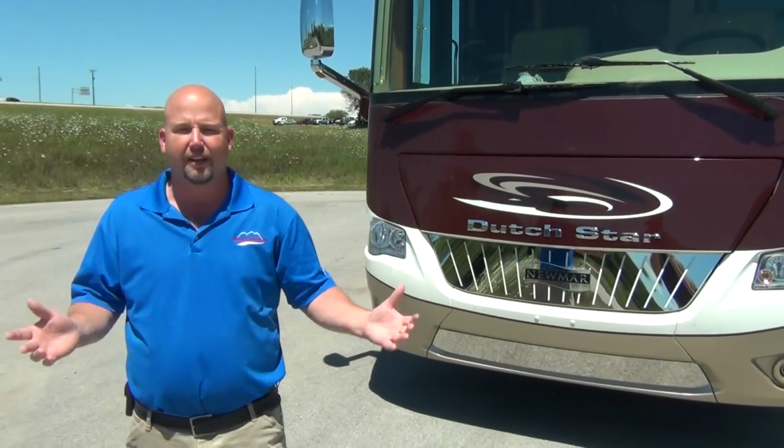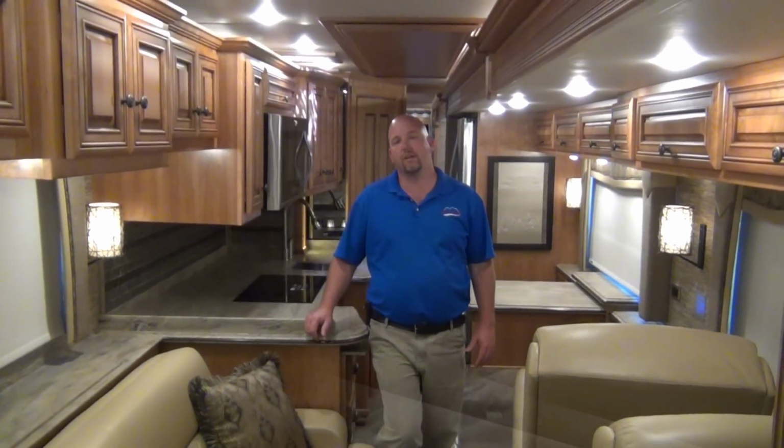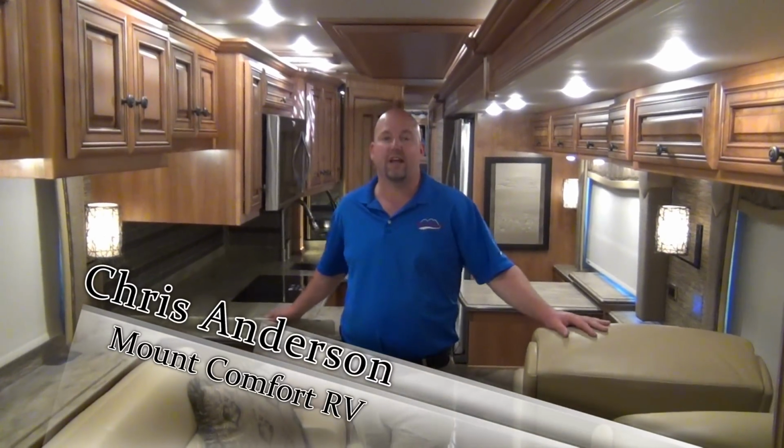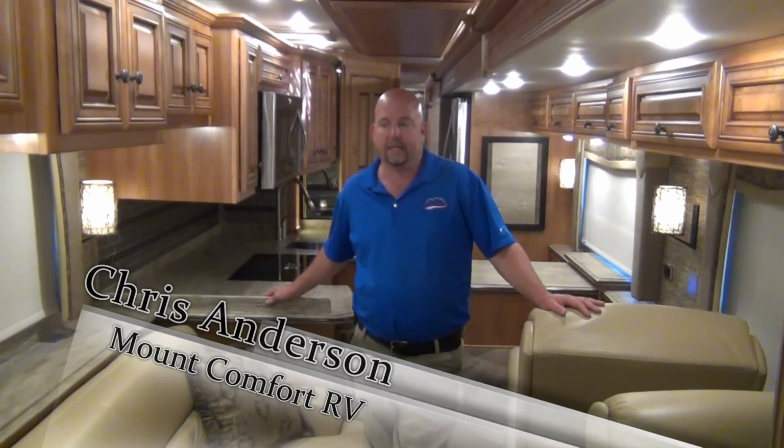All right, enough with the outside. Let's look at the inside of this new diesel pusher. Hi folks, Chris Anderson with Mount Comfort RV. We're on the inside of a 2016 Dutchstar 4018 floor plan.